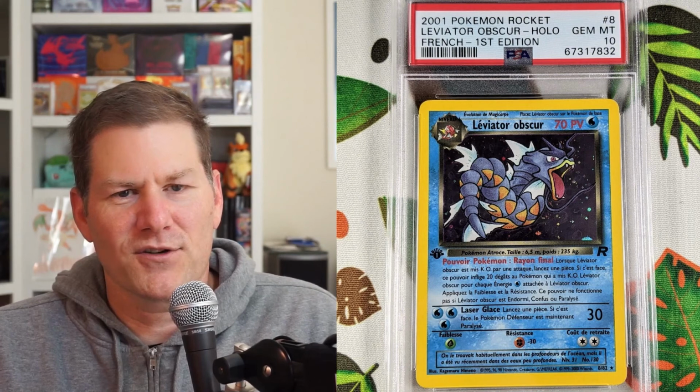We have an honorable mention this week that I thought was worth putting in. It sold for $4,000, and it was a French first edition Dark Gyarados in a PSA 10. I just had to include it because I like including cool cards that go for high values, and I love this Dark Gyarados. Of course, I don't speak French. I'd rather have the English version, but I'm sure someone in France is loving that card right now.